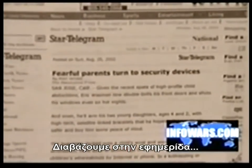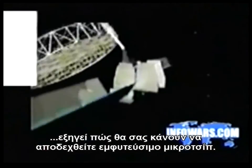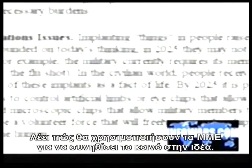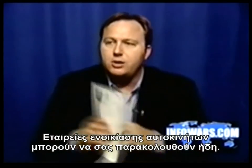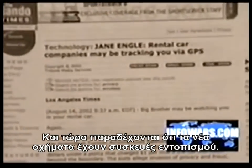Fort Worth Star-Telegram: Fearful parents turn to privacy devices. It gets into the microchips. This report comes from the Air Force website. It was also on the Federation of American Scientists. They explain how they're going to get you to accept implantable microchips. It says the PR implications, how they're going to use the media to condition the public to take microchips. This was from January of 2000. Rental car companies may be tracking you via GPS. And now they've admitted that most new cars have satellite tracker boxes already in them.